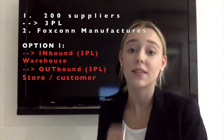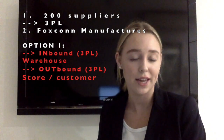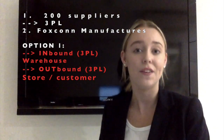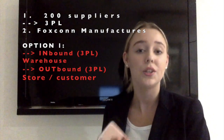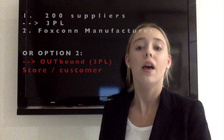All Apple products are small enough to be carried by plane in large quantities and cost effectively. For example, a Boeing 747 can carry 150,000 iPhones. Then, from the warehouse, the products can be transported outbound to stores or direct to customers.